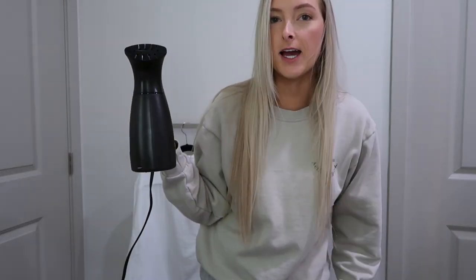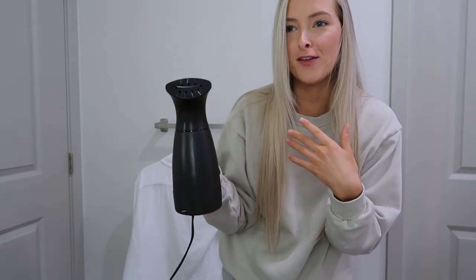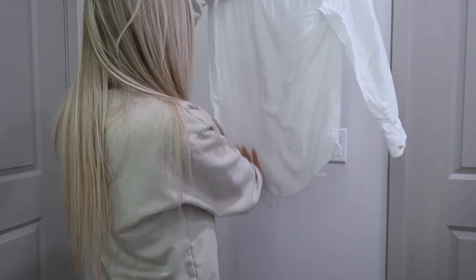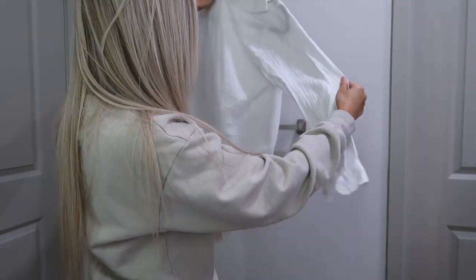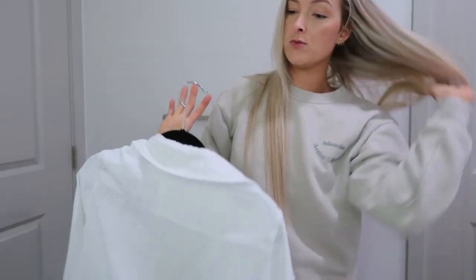There's something really nice to have for shirts that get really wrinkly. I think it's hard to tell on this shirt because it just is a wrinkly fabric anyway, but there's no watermarks on it, which is good. I'll link it down below just in case you guys want it.